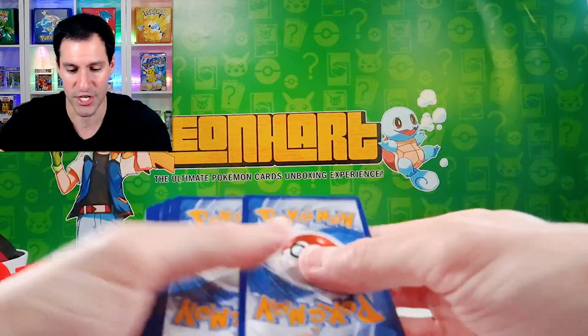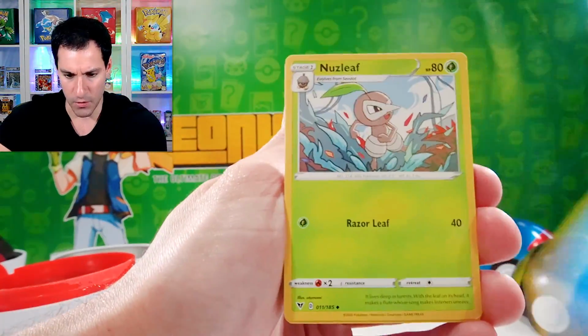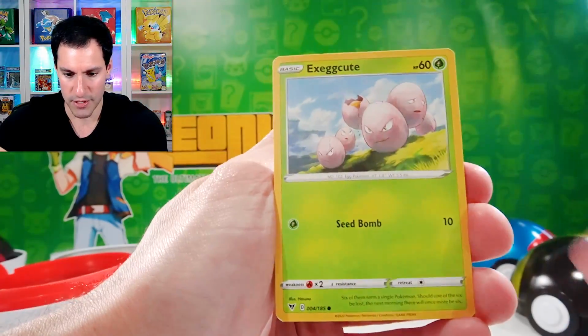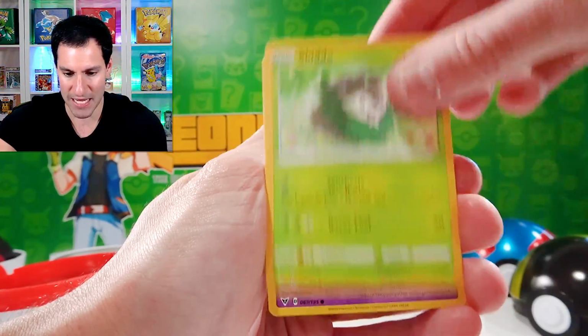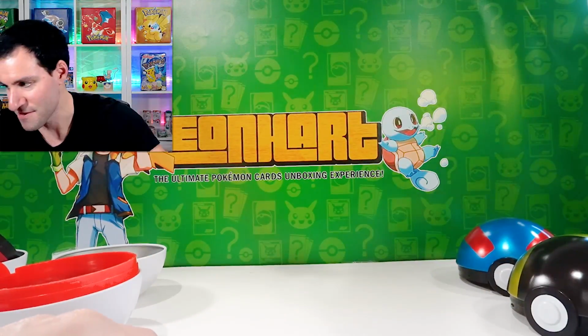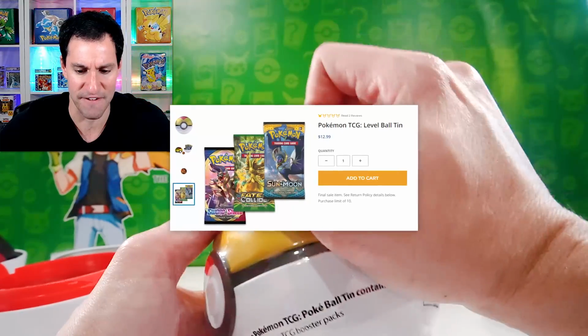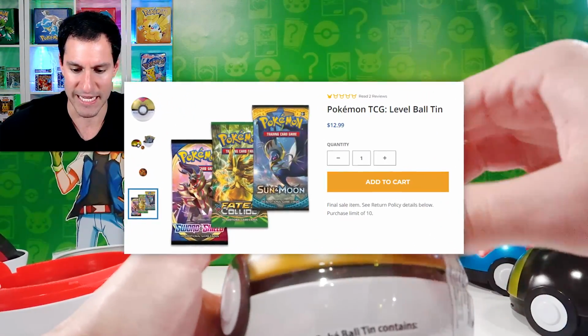We get a Vivid Voltage. We do have one more Pokeball tin to open. Fighting energy. And away we go. Memory Capsule, Eggs, Chatot, Klawf, Skidoo, Shoop, and Snorlax Holographic. The final one, a Level Ball, just shows it having a Fates Collide pack on the inside.